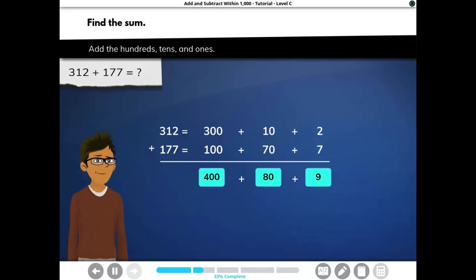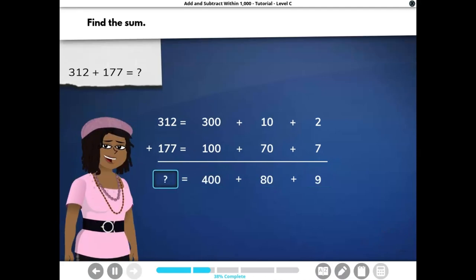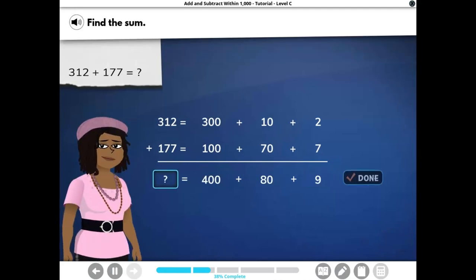Voila! We should be able to find the sum now. Find the sum. Nice.